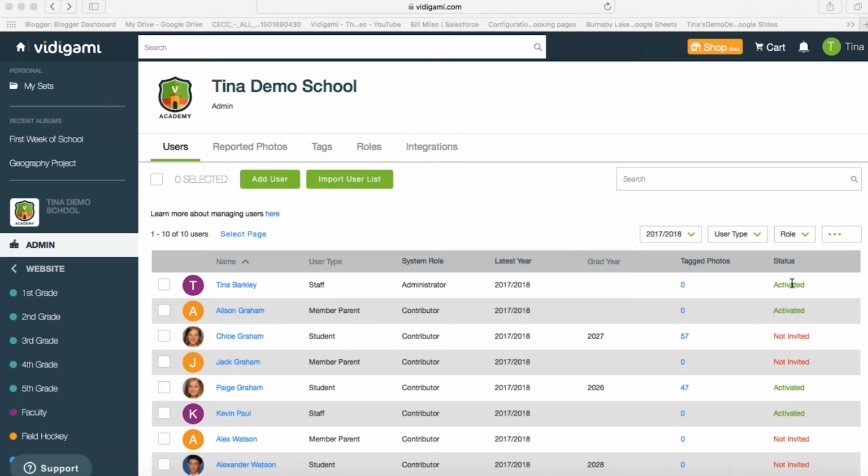Can you explain the integration with Blackbaud? Is it a single login with the parent portal? Yeah, so we always need parents to accept our end user agreement, so they must authenticate their account with Vidigami. But once that happens, with single sign-on with Blackbaud, you can put our logo on your resource page, and if they click it, they go right into Vidigami because we recognize their login from your website.